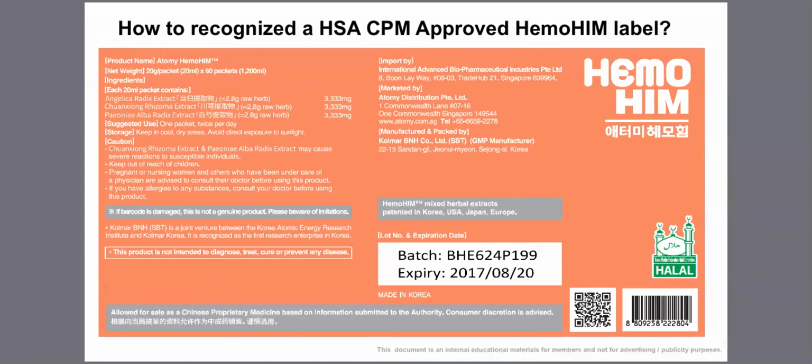These are the labels in Singapore and also in Malaysia. As you can see, there's a green halal logo over there. So in order to be sold as a halal certified product, it has to pass certain criteria in the Muslim countries.